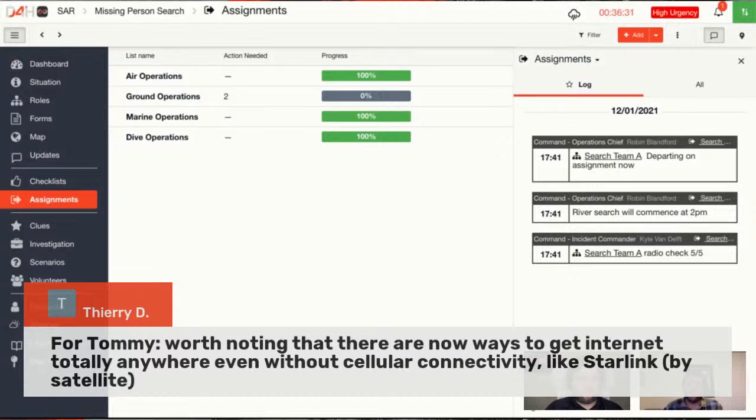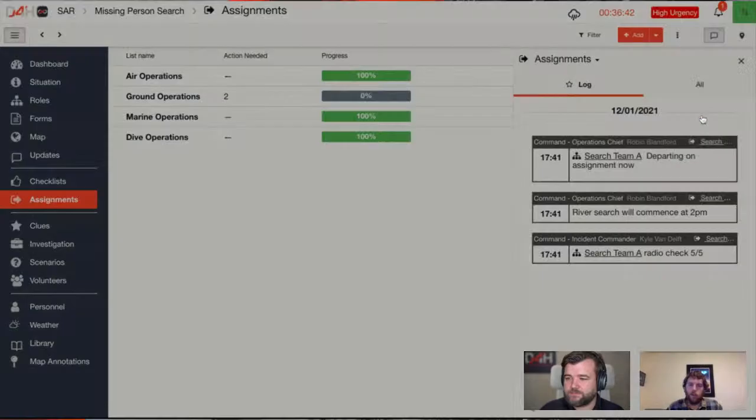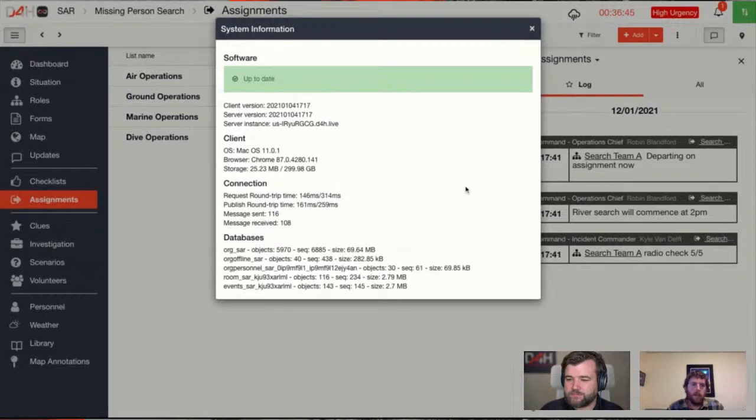Absolutely. And even on the expensive side of things, there have been a couple of tests done by SAR groups in BC around how much data usage is really being used. So we've used the software quite reliably on satellite data. I think Robin's able to pull up there how much data is going back and forth, but significantly low amounts of data are used for the software. So if you're concerned about cellular data usage, or if you are using satellite data as well, it's quite limited in the amount of data back and forth. So it allows you to utilize those tools and not receive an astronomical bill at the end of an incident.